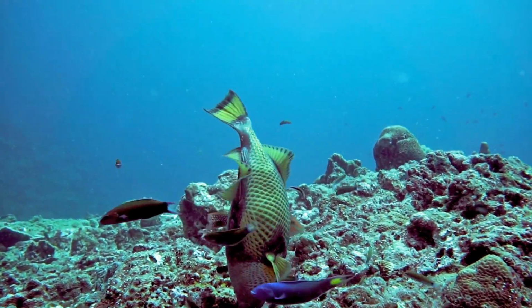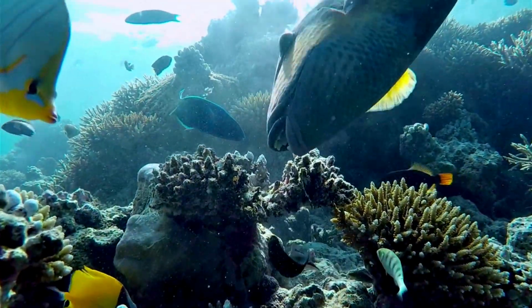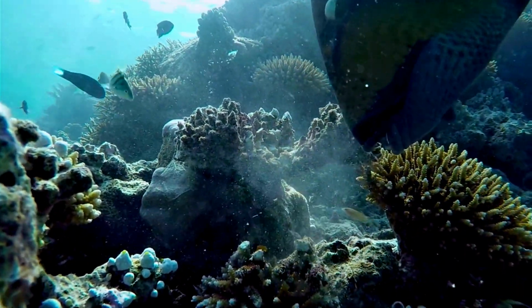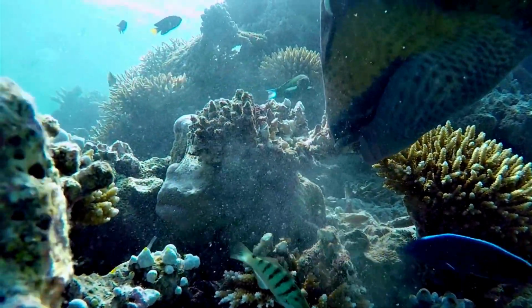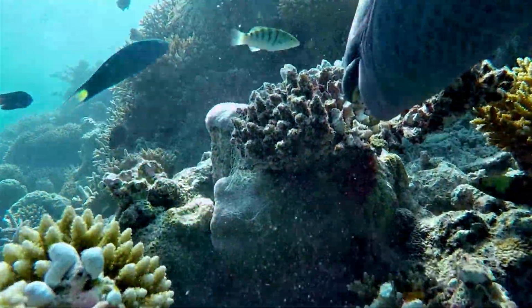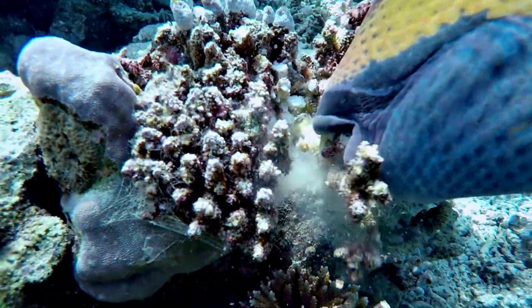Their diet mainly consists of hard-shelled invertebrates, such as sea urchins, mollusks, and crustaceans. Triggerfish possess strong jaws and sharp teeth, allowing them to crush and consume these tough prey. They have also been observed using tools, such as rocks, to crack open shells, showcasing their intelligence and adaptability.